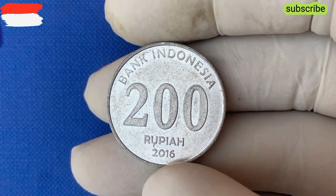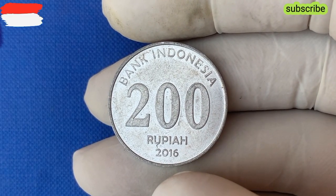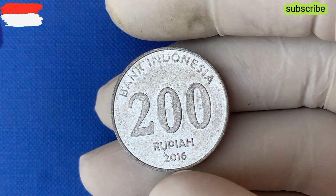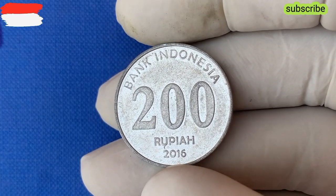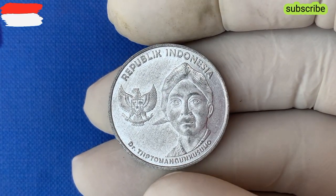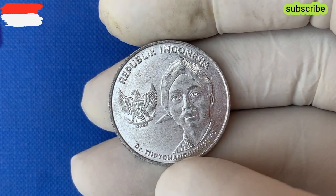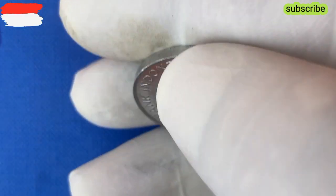Like many coins, mint errors can play a significant role in increasing the value of a coin. Minting errors are usually unintentional mistakes made during the production process, and these errors often result in coins that are one of a kind. If you happen to come across a 200 Rupiah 2016 coin with a minting error, such as an off-center strike, missing detail, or a double die, you might be holding a coin that could fetch an even higher price than a standard issue coin.